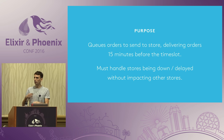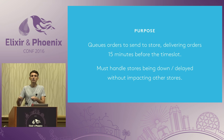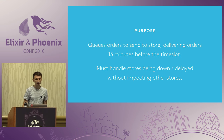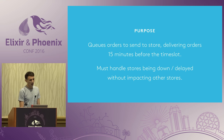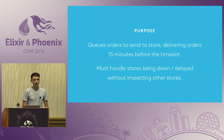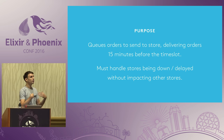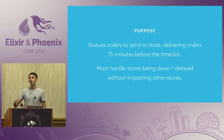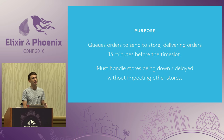So you saw from the video earlier about how complex it is to build one of these bowls. Now imagine that in the real world where they have to go along like a conveyor belt. So they need a bit of time to be able to make these orders. And this system has to deal with stores being down and orders being delayed sending to a store without having an impact on any of the other stores. So we want to do these things concurrently, but we want to isolate the failures.